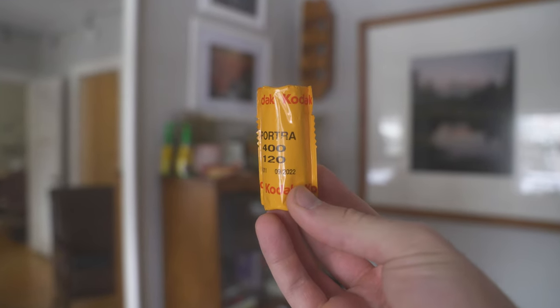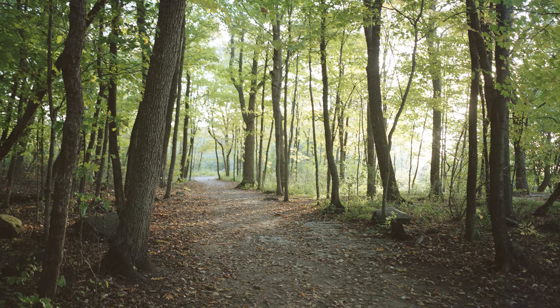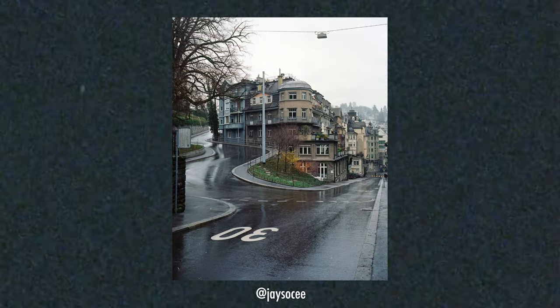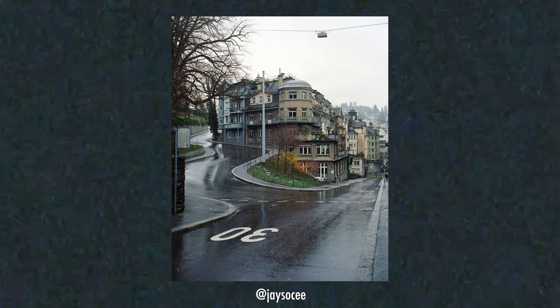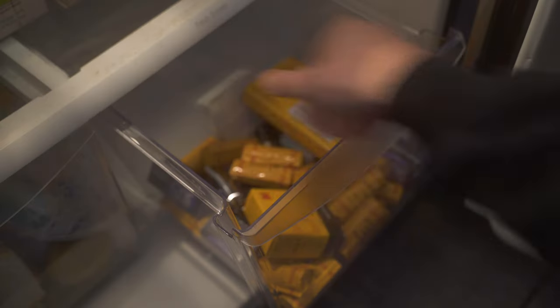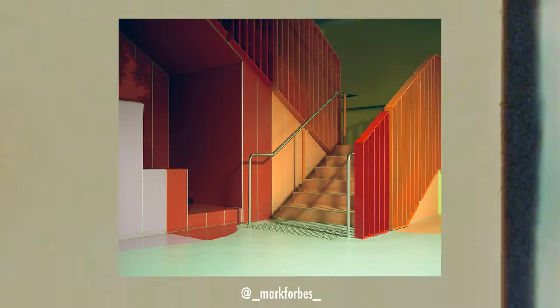400 ISO is a great in-between. It's great for outdoor shooting as well as shooting in lower light. Additionally, for being a 400 ISO film, it has a very fine grain that's barely noticeable when exposed properly. I have to say, this is by far my favorite film to shoot with for pretty much any occasion. It looks great for portraits, landscapes, lifestyles, and pretty much anything you put in front of it. Portra 400 is easily the first film stock that I grab, as it's the most tried and true for me.